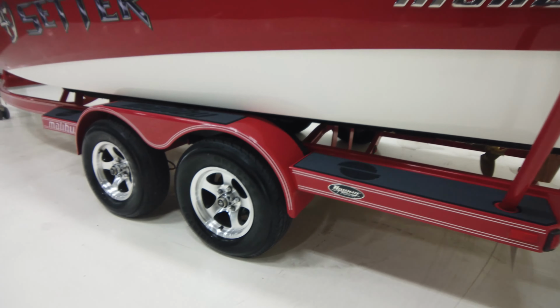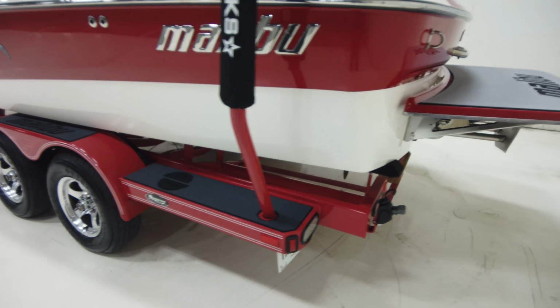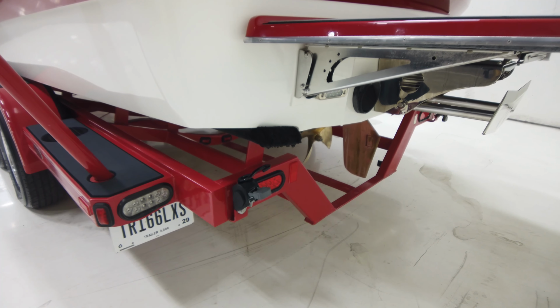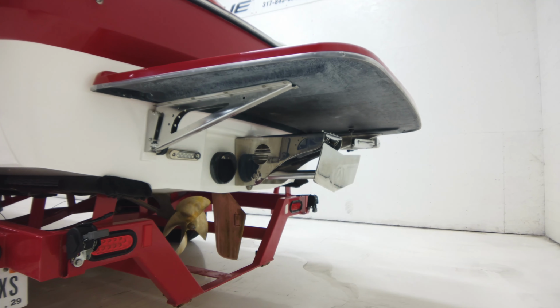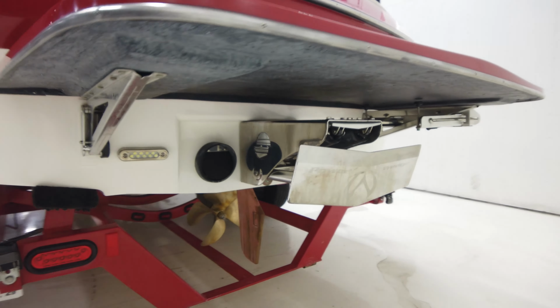It sits on, again, a tandem axle Boatmate trailer. Does have the Gator steps and fenders. Has transom tie-down straps. And while we're back here on the transom of the boat, you're going to see we have a power wedge, which came with these from the factory.